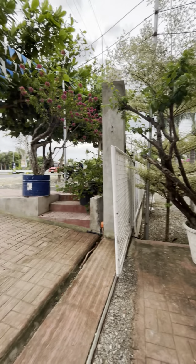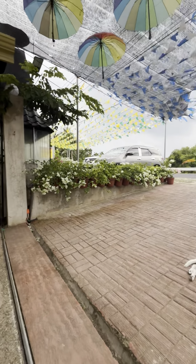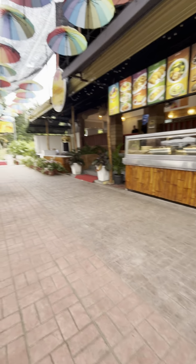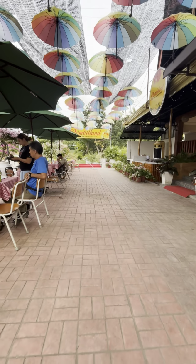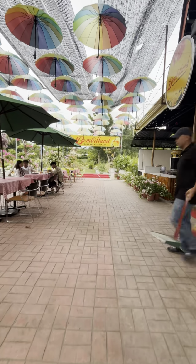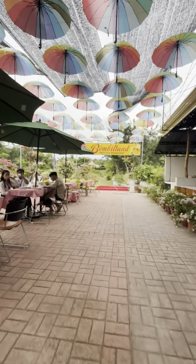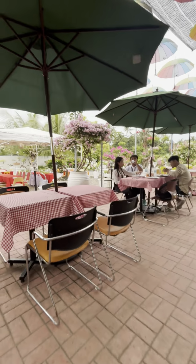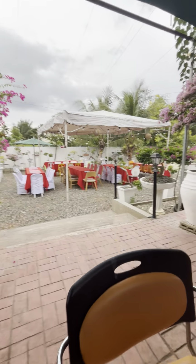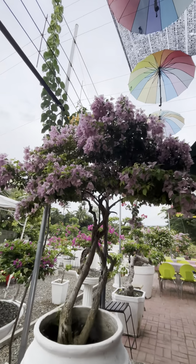Wow. This place is amazing. Oh, there's Daddy. Let's go forward. The name is Bombilland. With a lot of umbrellas though, how much could they spend for this? This place is amazing. Look at that.